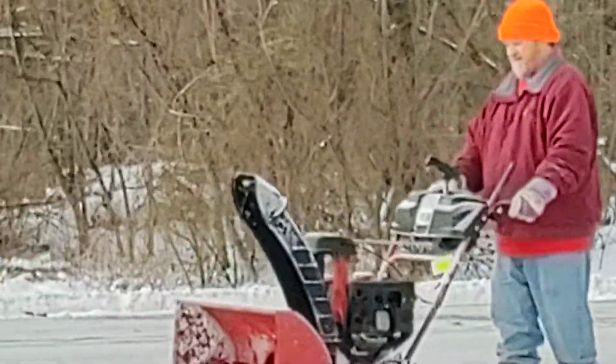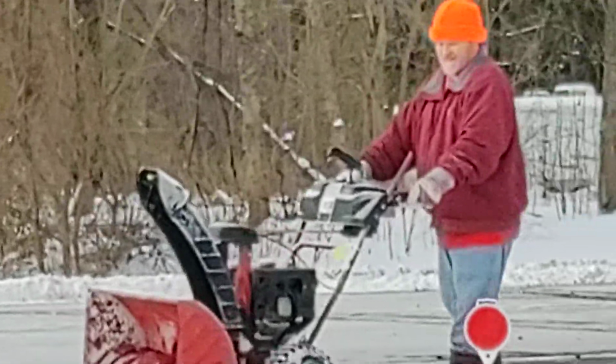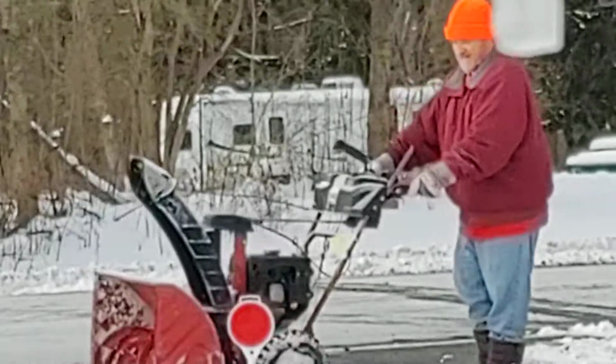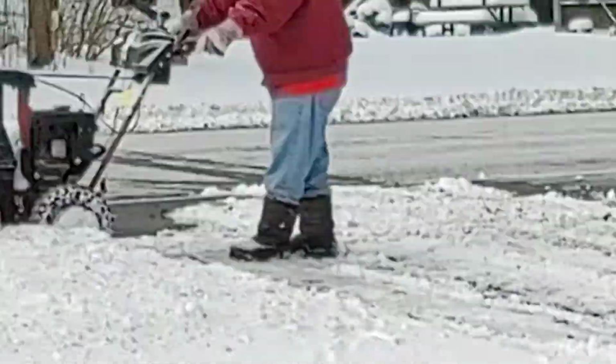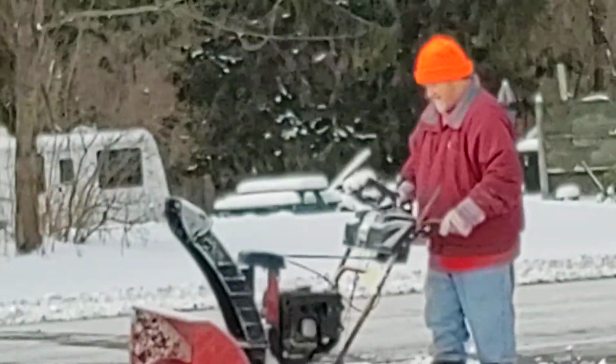Not everybody has a snow blower. Some people pay to get their driveways done by a big snow plow, and some people use the shovel and shovel out. And then of course everyone has to wipe off their cars when it snows.